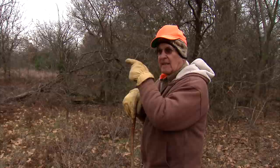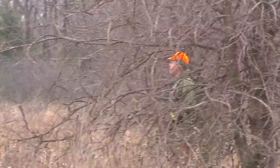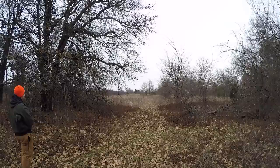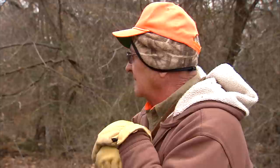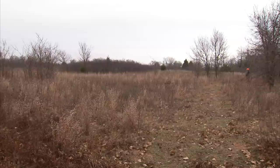That's what you come for. Those two deep voiced dogs are mine, and the higher pitched dogs are Rusty's. Oh, that's Rusty. I love the woods. I love hunting. So we get out and we can enjoy each other, and it's a great time. He's making his way back.